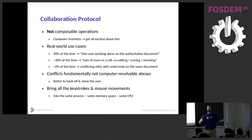We have, I forget how many users, 300,000 users, something like that. Those are the paying ones. We've got 10 million Docker image downloads and growing, like 12 million. Still no complaints about the lack of composable operations, okay? So maybe it could be you, come and tell me, right?